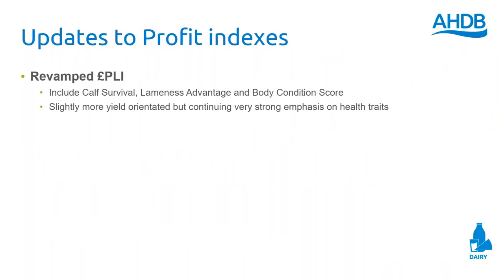So we've looked at these profit indexes. The last update was in 2014, and periodically we need to review the economic conditions, and because we've now got new indexes which we wanted to introduce, there's going to be a slight revamp of PLI. Correlations are high, 0.98, so it's not going to be a dramatic re-ranking, but we're going to include calf survival, lameness advantage, and also body condition score as 3 new traits in the PLI. Body condition score specifically because we do put quite a negative on maintenance, on body weight, and there was some concern that maybe we were breeding a frailer type of animal by doing that, and body condition score will help us to rebalance that.